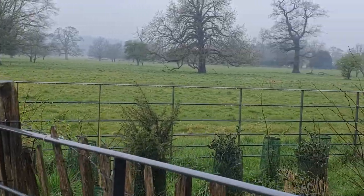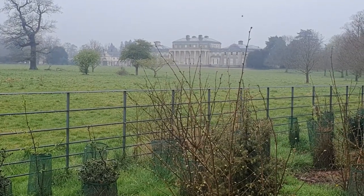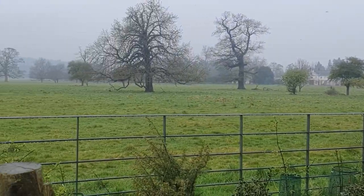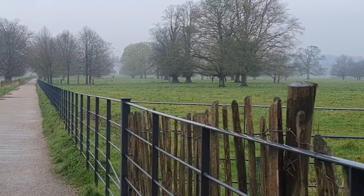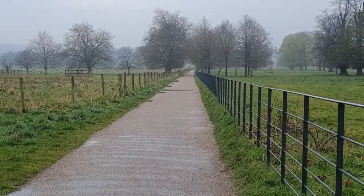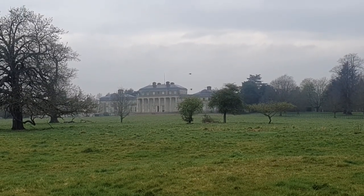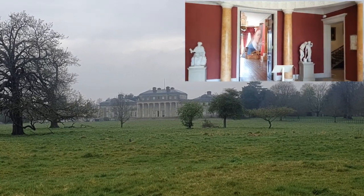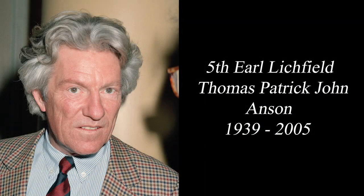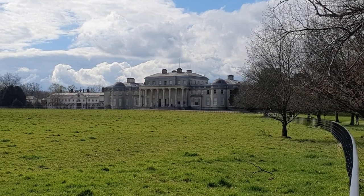We're going to walk through the estate. And there's the house itself, the mansion. So we're going to head along this path through the estate and then over towards the woods, Cannock Chase Woods. So I've been informed that actually a lot of it is offices now. Only the ground floor is mainly available to see. The Fifth Earl of Lichfield was Patrick Lichfield. He was a fashion photographer. He lived on the left-hand side, I've been informed. He had 35 rooms at one point.